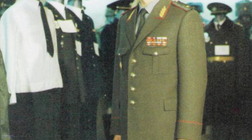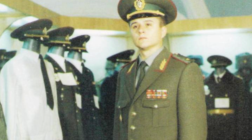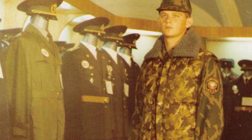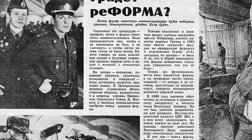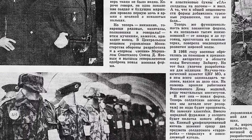Things started to really pick up in 1988 when a rather large-scale and somewhat all-encompassing update began by the Ministry of Defense. Rather than adjust one thing here or there as it had been done decades prior, its goal was to almost completely change various types of uniforms from dress and parade to field all at once. The department reached out to designer Vyacheslav Zaitsev for help, but he was already tasked with designing new Soviet police uniforms. So, the Scientific and Technical Committee of the Central Clothing Department of the Ministry of Defense got to work.